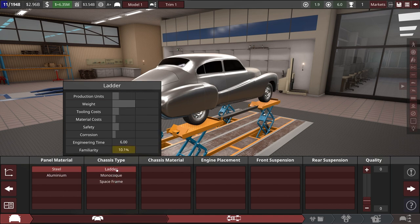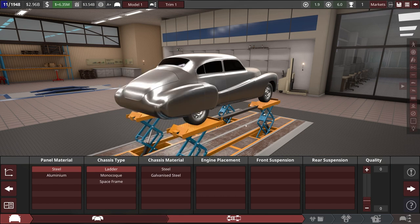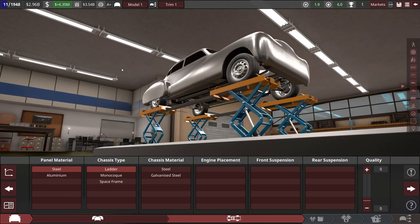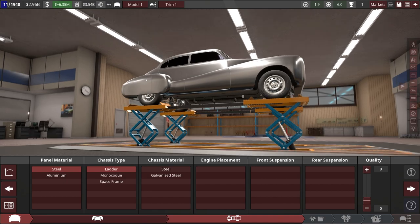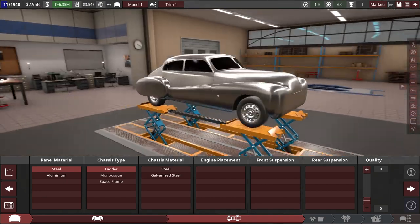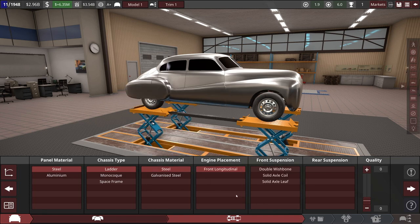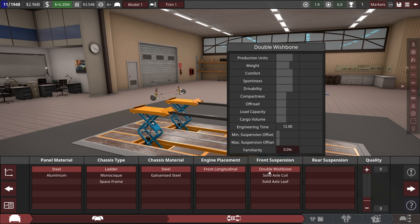This is an engineering time of 6. All right. Now I think engineering time is initial engineering time rather than the time to build later on. So you can spend time up front in making something that potentially is better further down the line. Chassis material, steel, please. Yeah, and then front suspension.